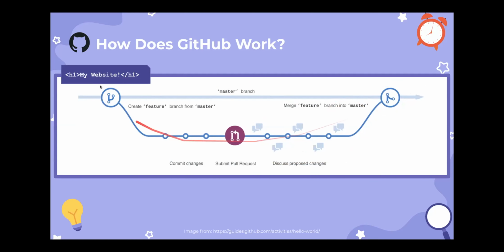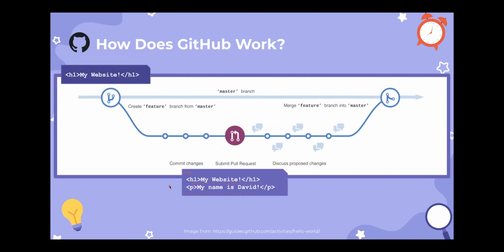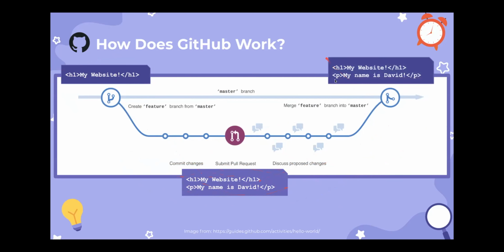Let's say we started out our project with just a heading tag, H1, my website, right? And I'm going to make a separate branch. On this branch, I'm going to make this change, H1, my website, and then I've added this paragraph tag. But the file on the main, our actual project, is still this because we haven't merged this new change into our actual project. So we have these changes, and then when we actually merge it, our project is going to look like this because it actually got changed.